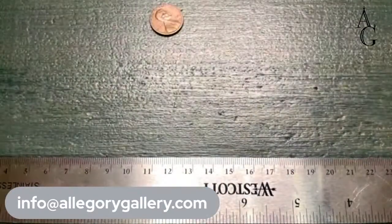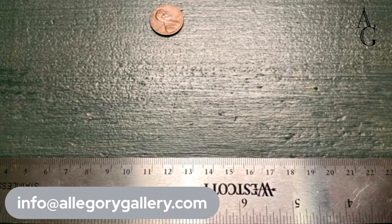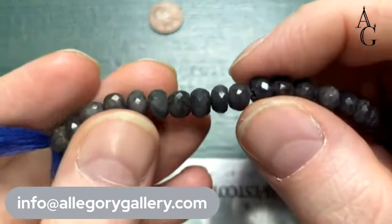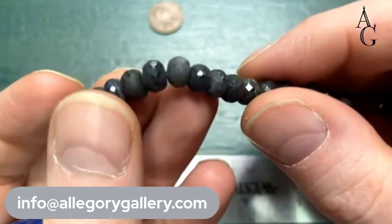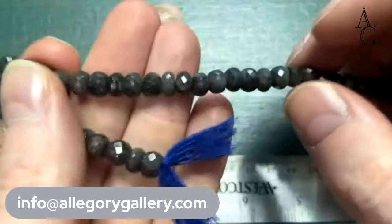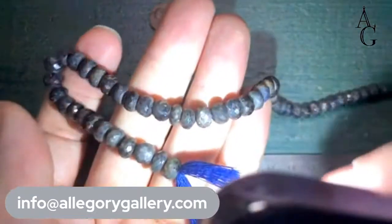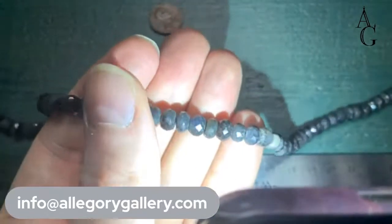And the last thing I'm going to show you today is some beautiful sapphire. We have 8 by 5 millimeter faceted rondelles in blue sapphire. Beautiful blue sapphires. These are not coated. That is that hard sapphire sparkle. And I don't know if I can get a better light on these. Sometimes this light looks there. You can see some of that, right? There's some of that nice blue color in there.